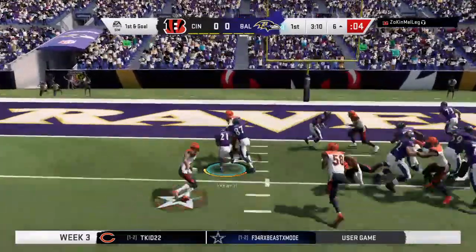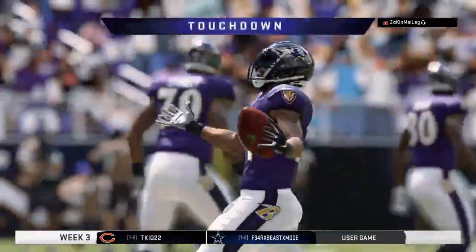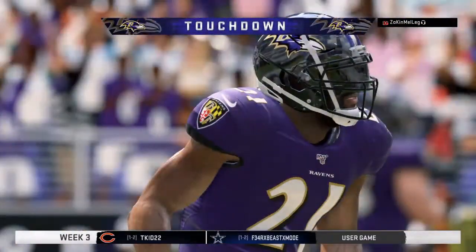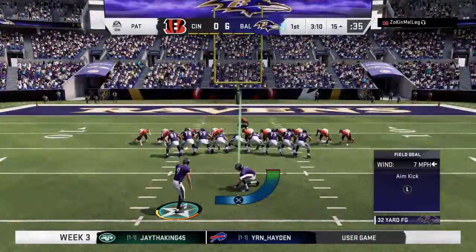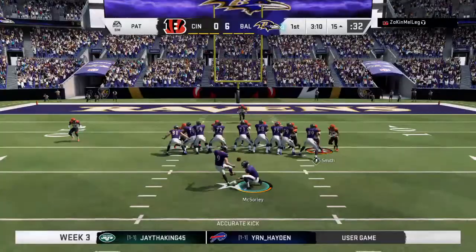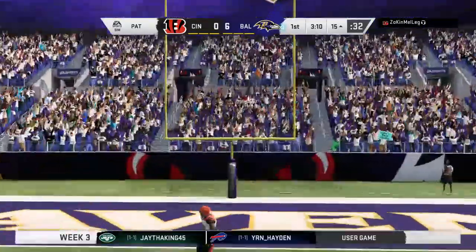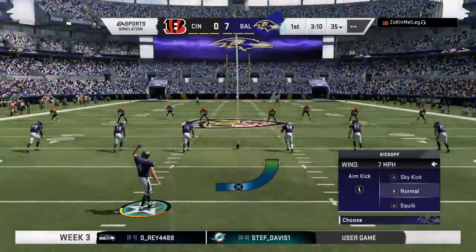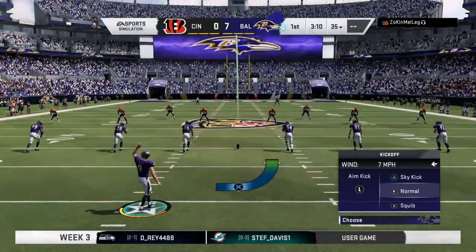They'll run here with Ingram, and they'll take it into the end zone for a Ravens touchdown. Mark Ingram, his first touchdown here of the new campaign. And the Ravens take it all the way down the field and score on the opening drive. Tucker able to connect on the extra point, and it's now a 7-0 game.